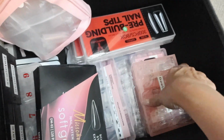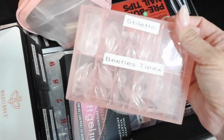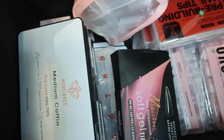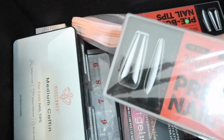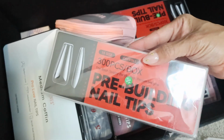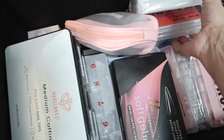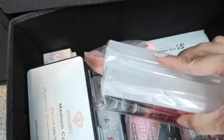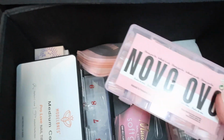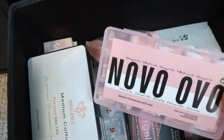I bought some of those empty boxes from e-nail couture and put some stuff in them, like these Beetles Tip-X nails. Those are the extra strong ones. I have tons of these. Are these Yokefellow? Yeah, these are Yokefellow. I have probably three or four of these types of nails. I have lots of Nova Oval and I never use them.